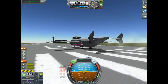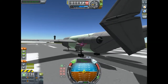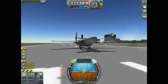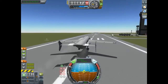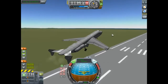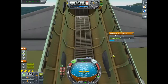And off we go. This aircraft is also designed to be able to land in water. So, I could have made a jet ski if I wanted to, but I didn't want to. So, I'm taking a buggy, a vehicle, all the way out to whichever destination I choose.